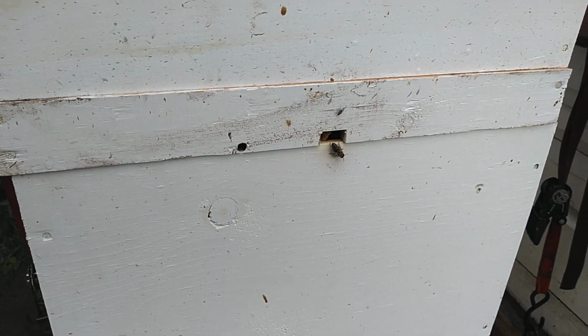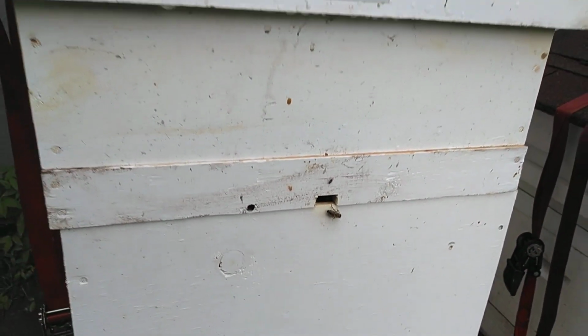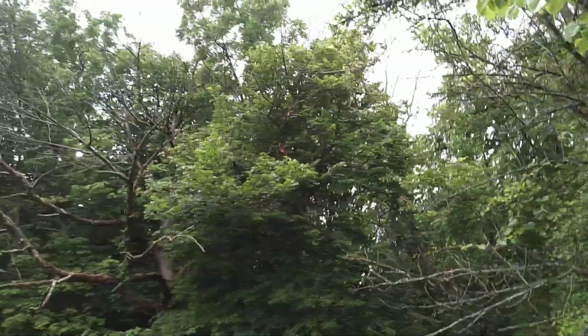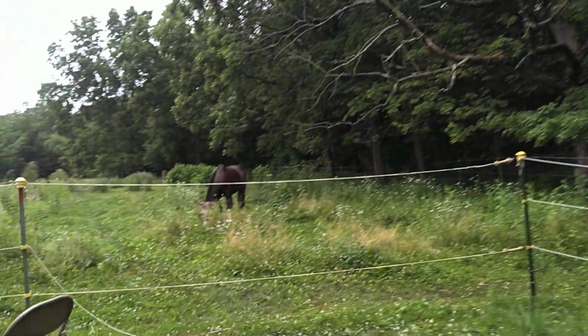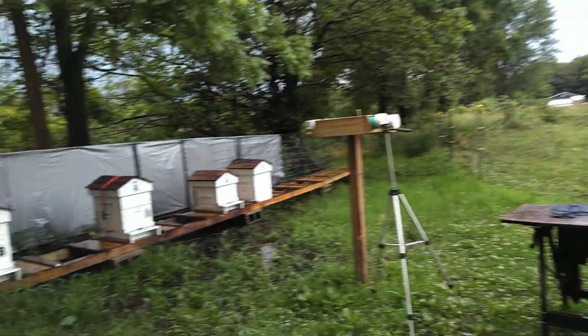Anyways, I'm just kind of going on here. My bees in the storm. I should probably head back up. It's getting a little black out here. We'll walk back up, we'll see what the horses are doing. All right, so that's the bee yard and the storms. It's kind of let up a little bit. The bees are out flying.